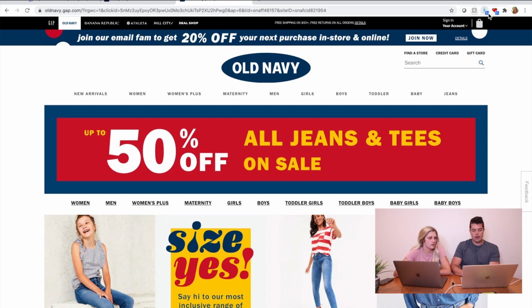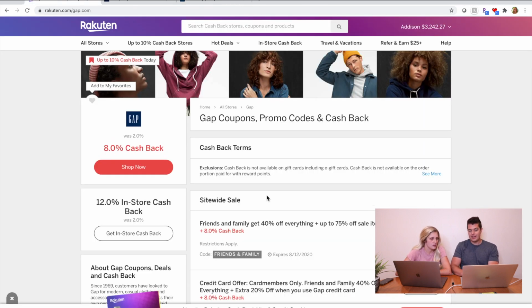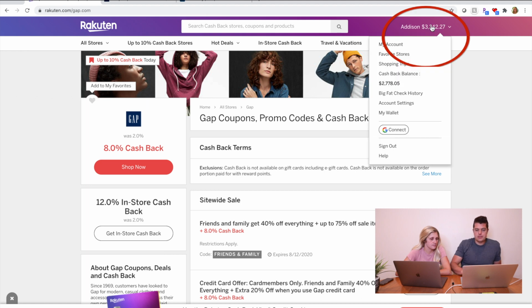So you can see Addison has done really well. She's at $3,242. A lot of that's from referrals. I'd probably say about 50% from referrals and about 50% from your spending.